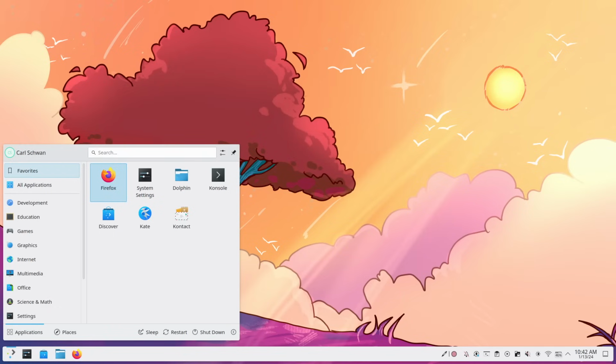Now, there's a lot more to the next release of the desktop, but we're not going to be able to cover anything else because we just don't have time for it. So we'll go much more in depth on 6.1 when the final release is out.